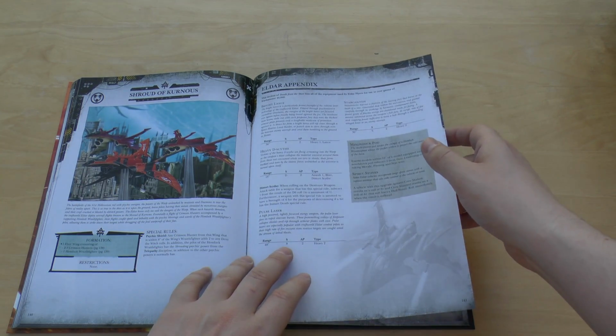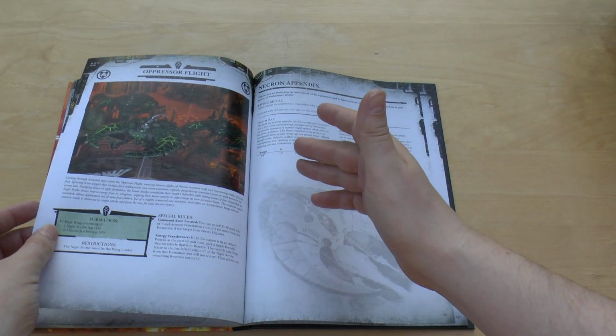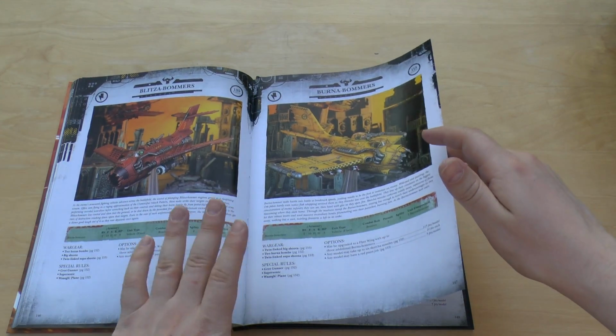Another word that no one can pronounce. Night Scythes, Doom Scythes, Oppressor Flight, but again, no bombers. So that was Necrons, by the way. We went over that quite quickly.